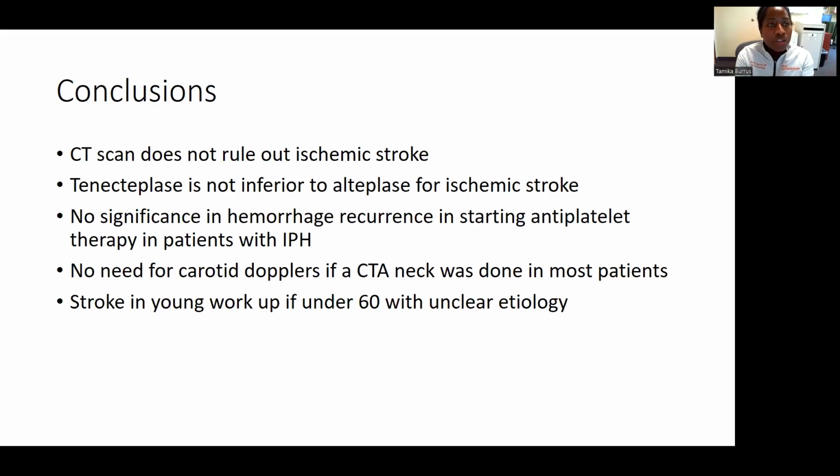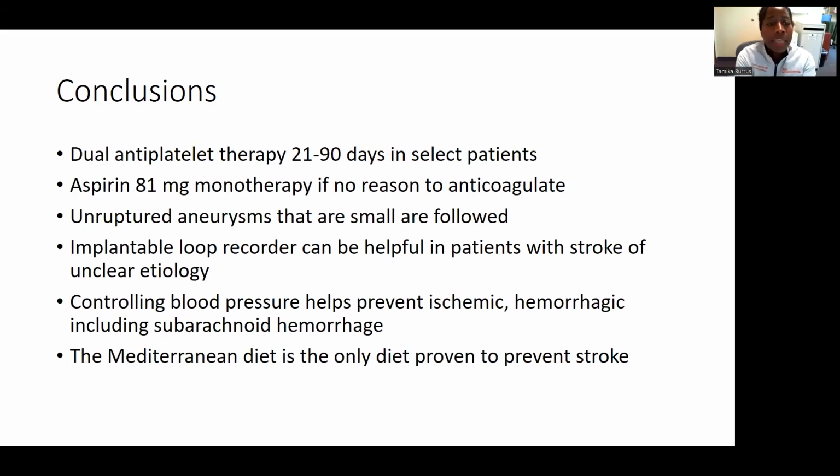Stroke in the young workup, if the patient's under age 60 and they have unclear etiology, understanding that a lot of the times it's that they have underlying atrial fibrillation. Dual antiplatelet therapy, 21 to 90 days in select patients. Aspirin, our wonder drug, is usually what we give most patients. Unruptured aneurysms that are small just need to be followed, so there's no need for an urgent consult about that.